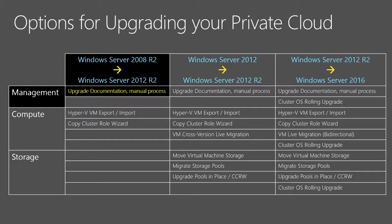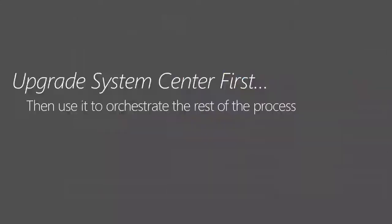All right. So we're talking about management, 2008 R2 to 2012 R2. Okay. So our premise is if you can upgrade the System Center components first, then you can use them ideally to orchestrate the compute and storage migrations further downstream.